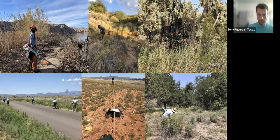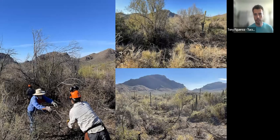So we do a variety of different management techniques in a variety of landscapes, and they all have their own little importance to them, but it's all about preserving critical habitat so our wildlife and our native plants are able to thrive and survive there. So final picture of some of our work in action. This is in the Tucson Mountains near Star Pass.